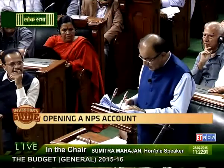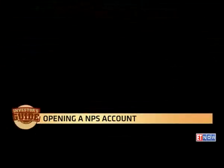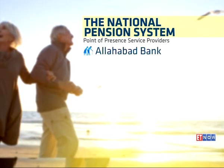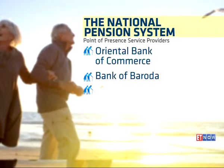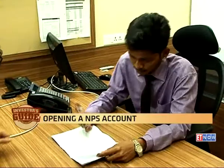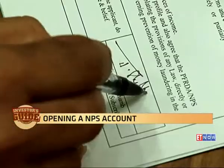The FM may have given the NPS a tax incentive in the budget, but the process to open an account might need a push in efficiency as well. If you want to open an account, you have to first find a point of purchase or a POP. The list includes several private and public sector banks. You can walk into one of the branches, fill up the prescribed form and submit the necessary KYC documents, which include identity proof, address proof, date of birth proof and 2 color photographs. You will be assigned a PRAN number and you can begin investing.